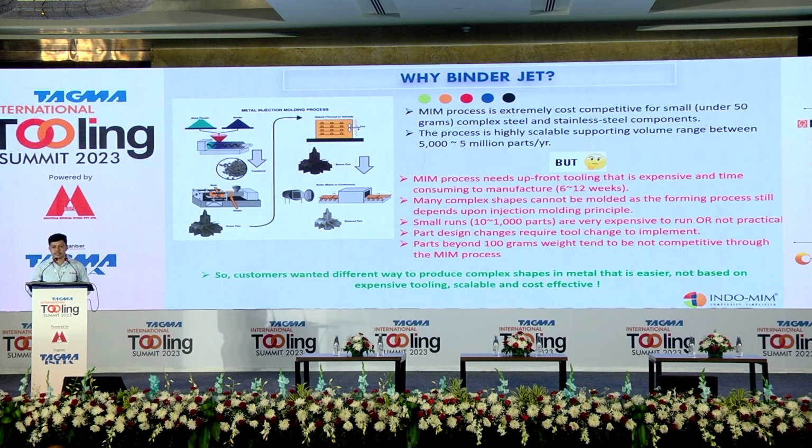And one more advantage is with complex shapes. If we go through a tooling application, we have a constraint in tooling. The more complex the part, the more intricate shapes we get. So all these complex shaped parts we are taking directly to the 3D printing route.